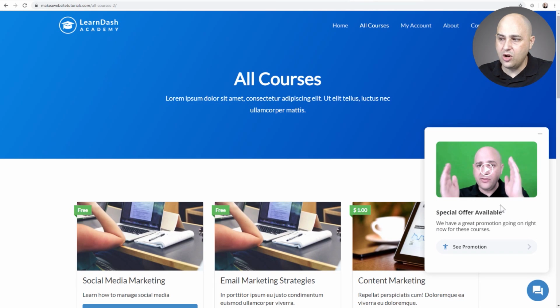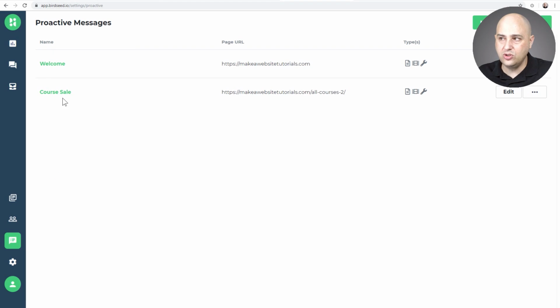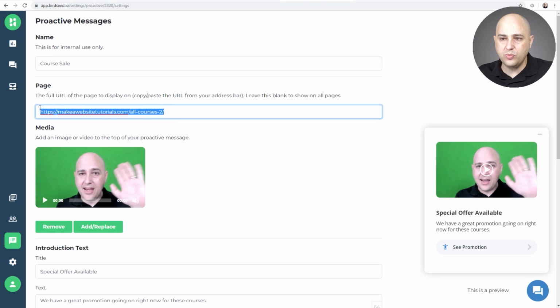So my favorite thing though is these proactive messages. So let me show you how to do that. I'm going to go to proactive messages. You can see I have 2 created. Let me show you the anatomy of a proactive message. I'll click on edit right here. So the first thing is how you want to name it, then the URL that this will be triggered on.